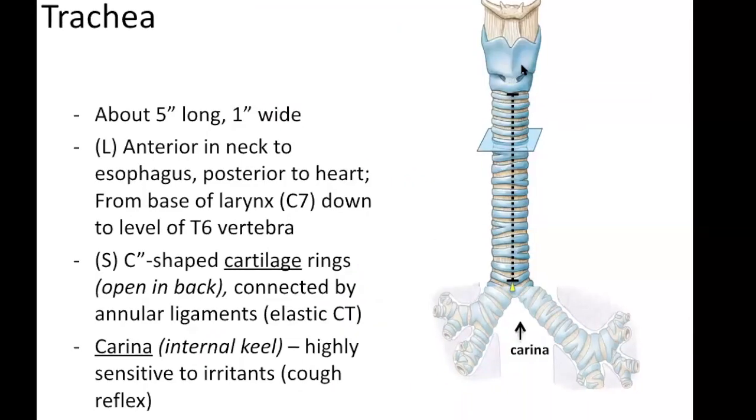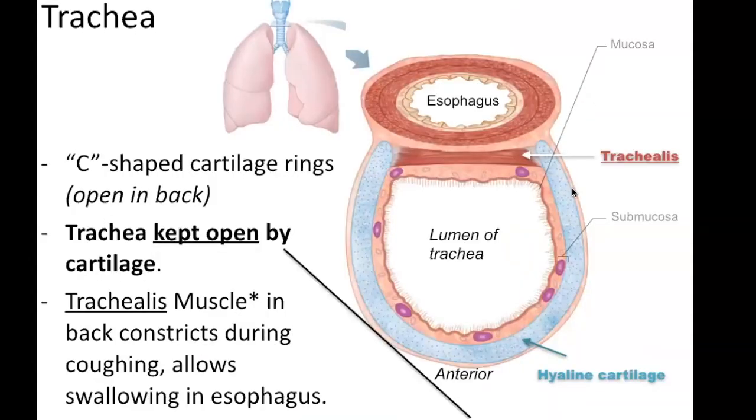Here's some of the stats about it right here. And, you know, this is a cross view right here. Going to be lined with that pseudostratified columnar epithelium. It's going to have these C rings of cartilage keeping it open right here, right? Your trachealis muscle, which is smooth muscle, is on the back of this horseshoe area right here, sitting up against your esophagus, right? When you're swallowing a bunch of food, your esophagus is expanding, pushing up against the trachea a little bit. That trachealis is going to allow for that expansion right there, or during coughing and stuff like that.